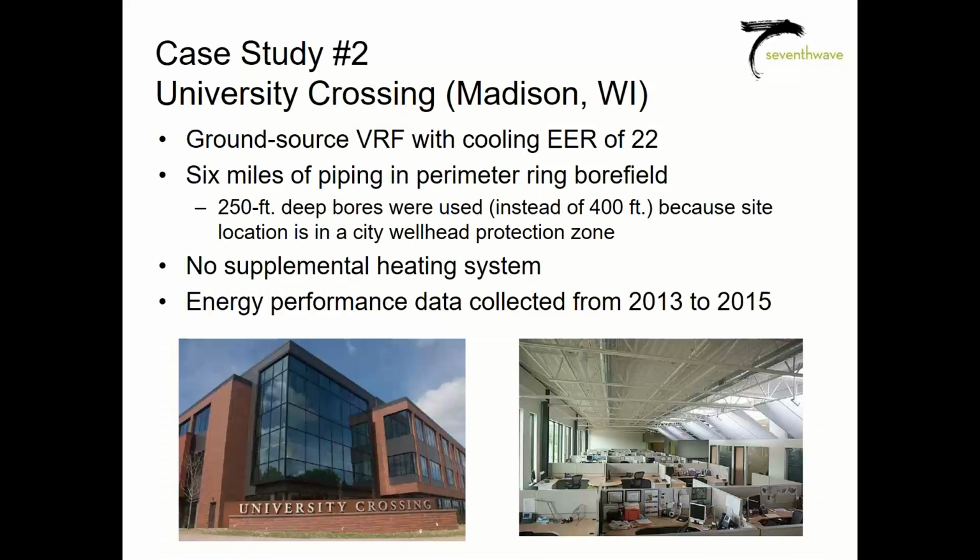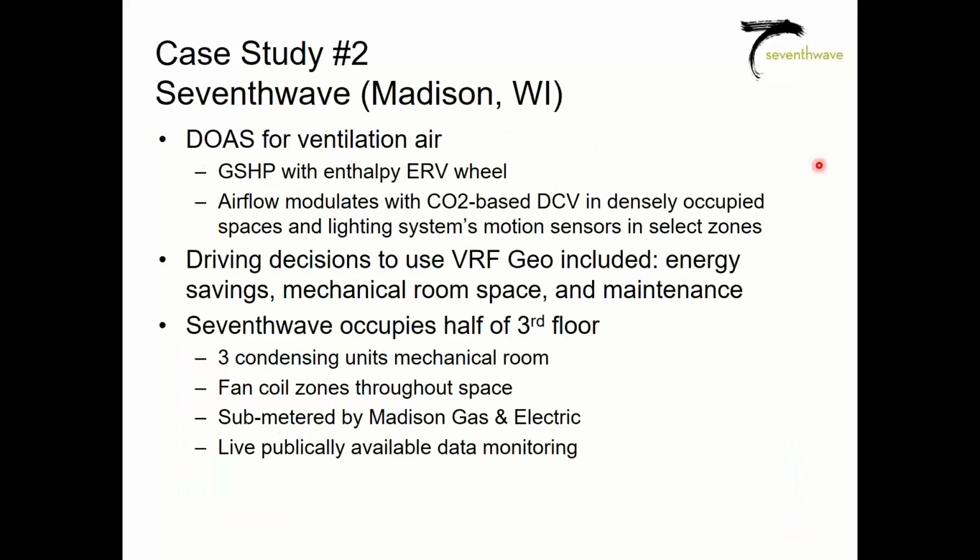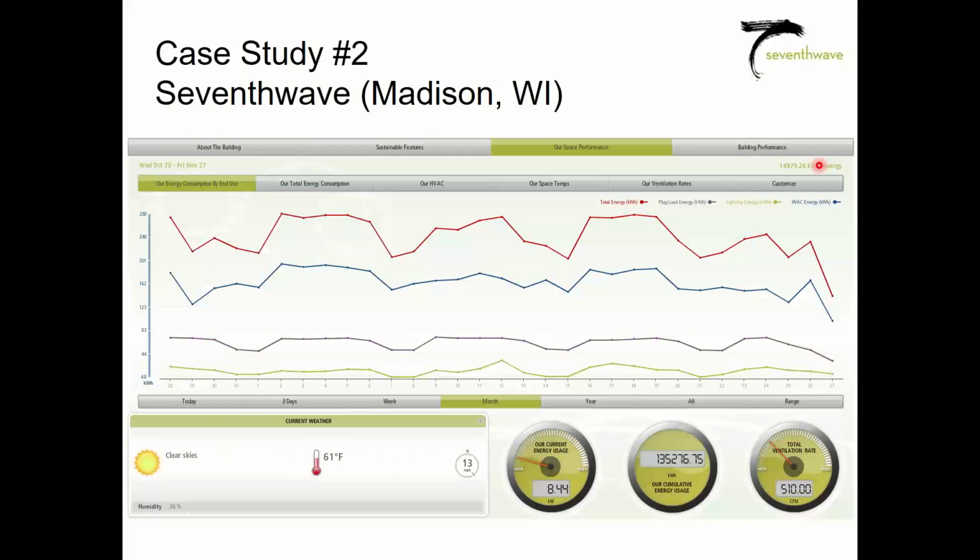For folks up in Wisconsin, my friends at Slipstream, I know it says 7th Wave here. I've got to change that. They changed their company name to Slipstream. But in any case, they have a really cool dashboard on their website where anyone in the general public can go look at live data on their building, which is a VRF geosystem. And you can go look at the live data anytime you want.